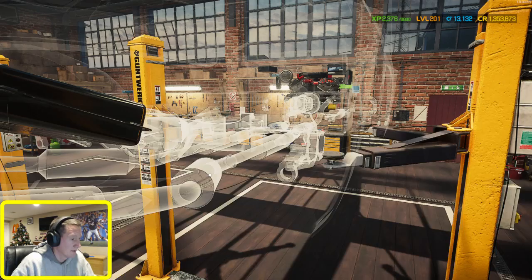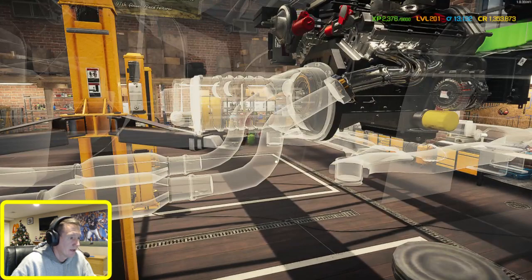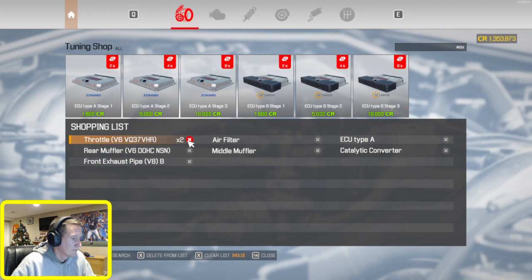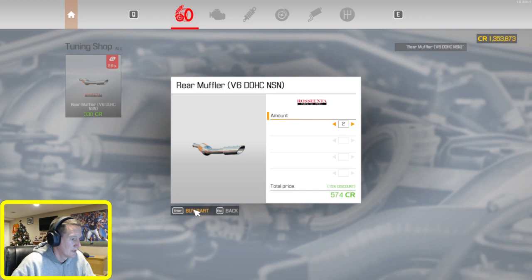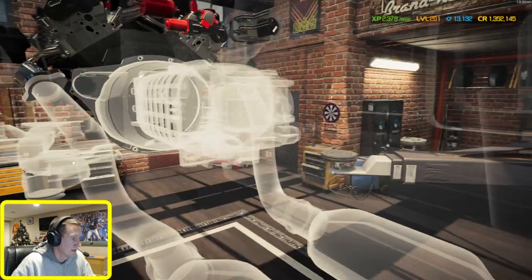So there'll be the rear muffler, middle muffler, looks like a catalytic converter, and then a connecting piece there. So two rear mufflers, two middle mufflers, two cat converters. All right, is the one on the other side a different one? Just to be safe, I don't want to buy two. Okay, they both are Bs.